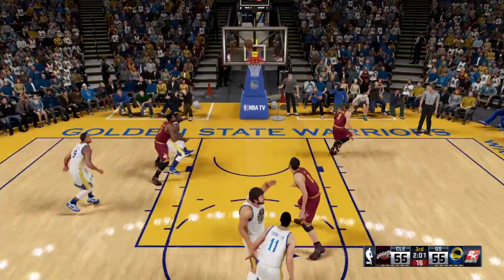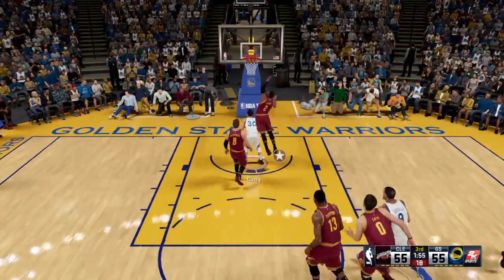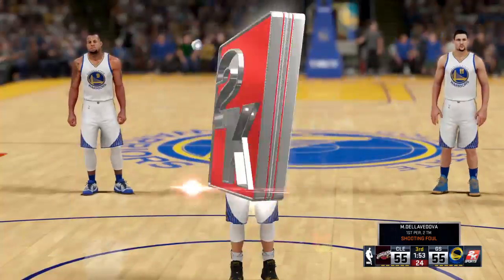Irving with a clean look. And another miss by Cleveland. Boy, even though he missed, you can't give up that kind of a look very often. Better to be lucky than good sometimes. Fortunately, they didn't get burned on that one.